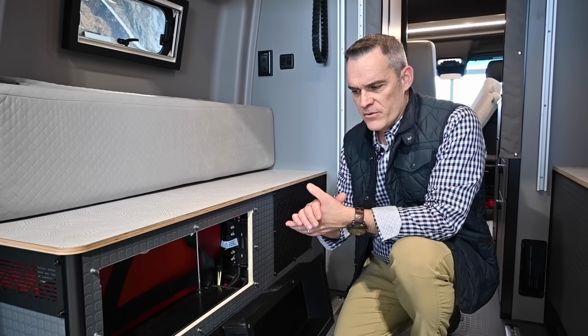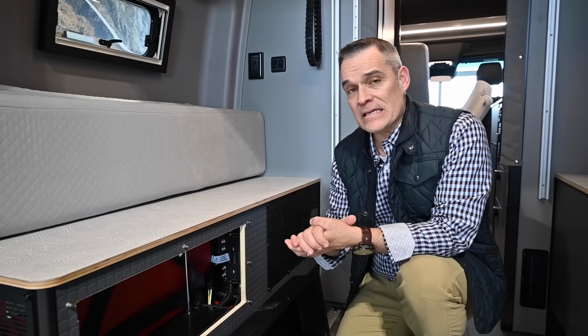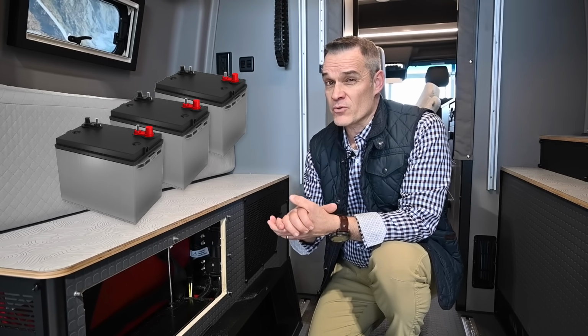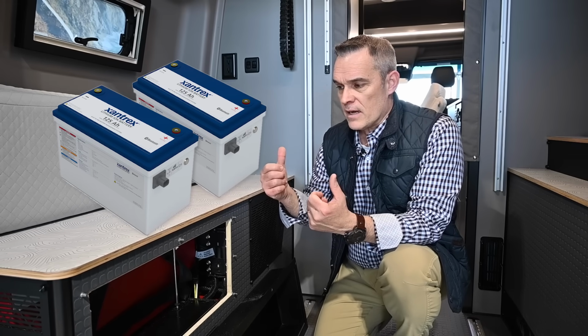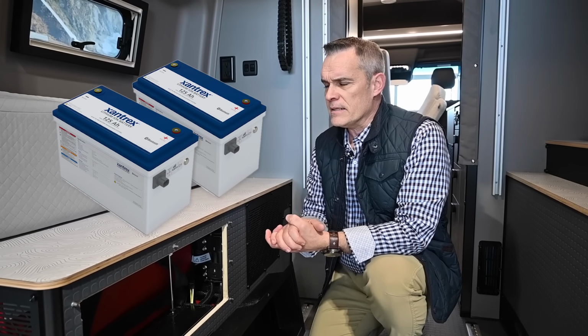But when we talk about batteries, before we get to this one, I'm going to quickly talk about the evolution of the Winnebago Revel battery. In 2018 and 19, Winnebago had 3 AGM batteries, and each one was approximately just over 1200 watt hours each. Then in 2020 to 2022, they came out with the new lithium batteries, and they had 2 125 amp hours, and each one was about 1600 watt hours.